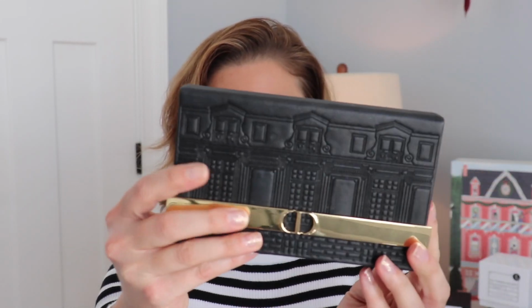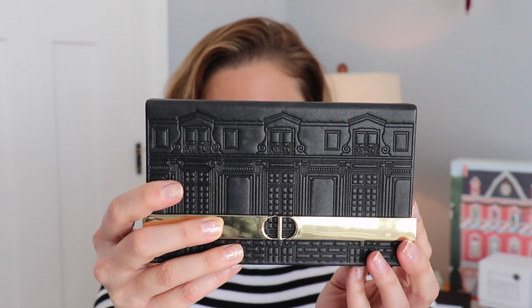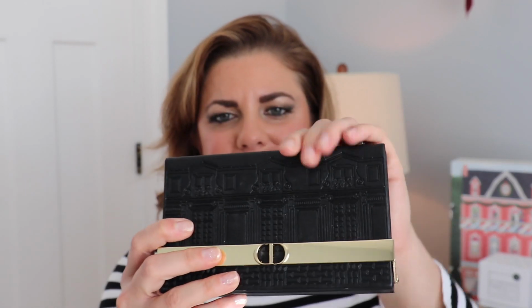It's so cool. So you can take this piece out. This is metal. Fold it up here, and you can hold this as a clutch. This has the house on the actual front, and it's so pretty. It's just so pretty, and it's a sturdy material. It's almost like not leather, or maybe a pleather, but it's cardboard.